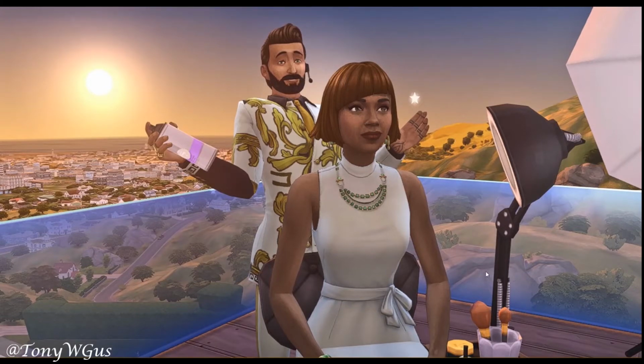And of course, we have the makeup stand and everything, and the guy doing the makeup. And I love this image so much. And I know it doesn't have a ton of build stuff, but I'm so in love with this image. It's so Get Famous. So yeah, that's just my thoughts on this. I think it's fabulous. Absolutely fabulous.